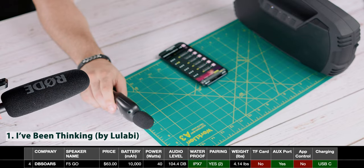Number 9, this is X10, also by WKing. This is an impressive 70 watt speaker, IPX6, so it is water resistant, but you cannot fully submerge it and hold it for 30 minutes underwater. You can pair with up to two of these. It weighs a little over 6.5 pounds, so you can definitely feel the weight. Aux port, TF card slot, no app control, and it uses USB-C for charging. And the loudest this thing got was 103.6 dB.